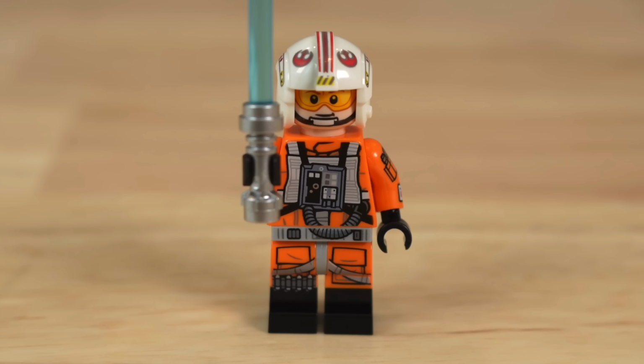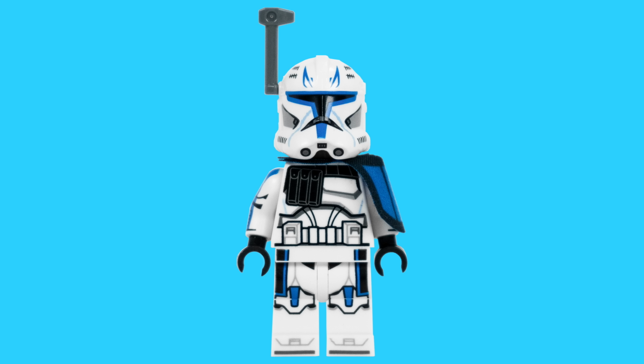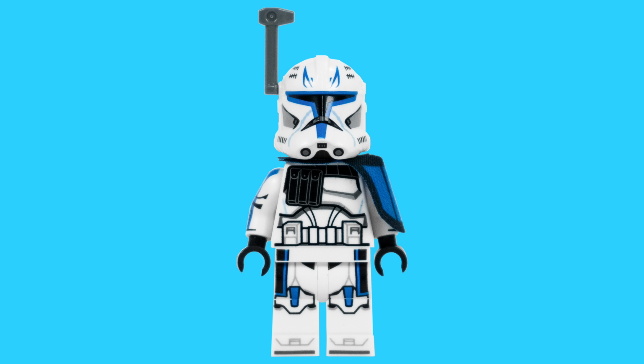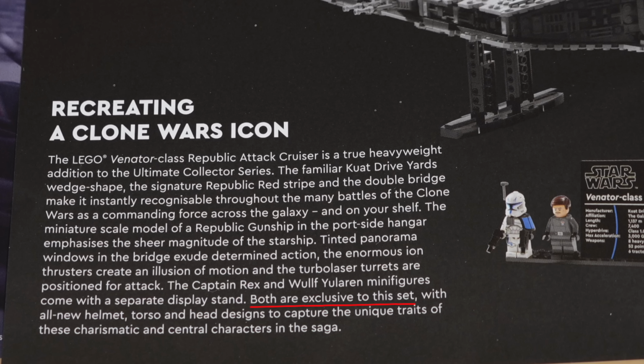And then in the other set it's the Captain Rex's Y-Wing set 75391. It'll be $13 with 99 pieces, and it does include the Captain Rex that is very specifically, per the leakers, exactly the same as what we saw in the UCS Venator, even though LEGO said what we had in the UCS Venator would be exclusive to that set. It's just sad to see that they're lying to customers to entice them to buy things.